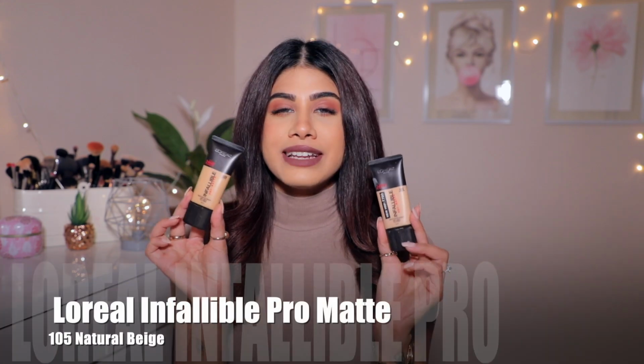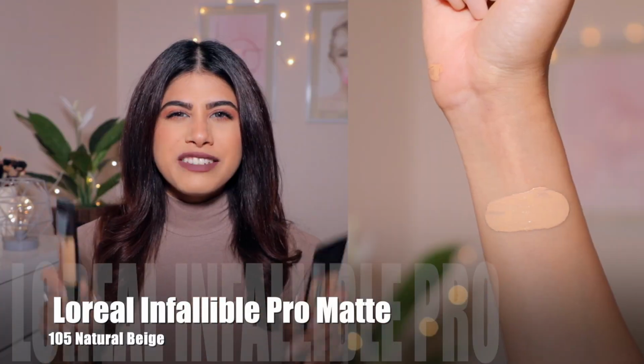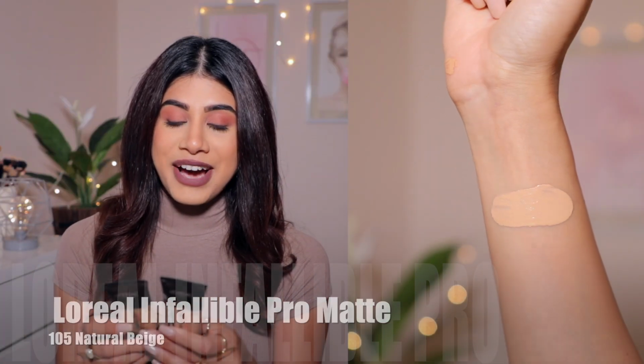We're down to our last favorite foundation in the drugstore category, and this has to be the L'Oreal Infallible Pro Matte Foundation. I will leave my shade names down below so you can check it out. So the finish of this foundation is very beautiful, of course, but it is matte. It says it's a demi-matte finish, airlight and oil-free, but I would say it is a matte foundation. If you allow the foundation to dry a bit, it can be too matte.